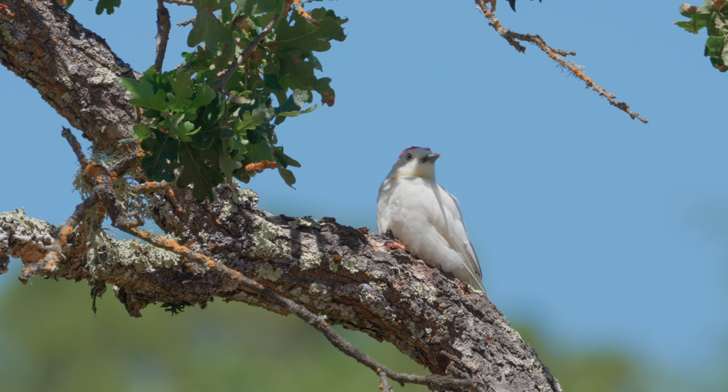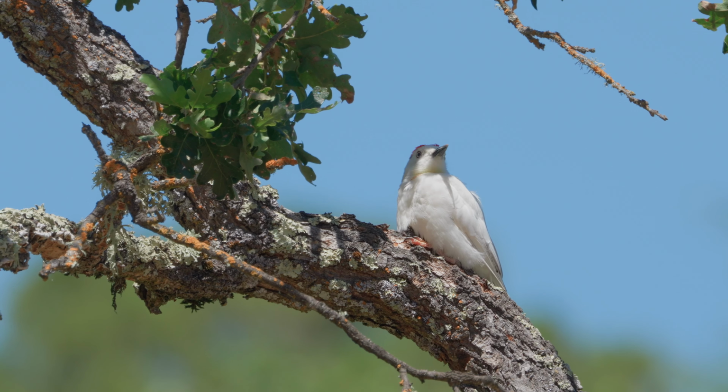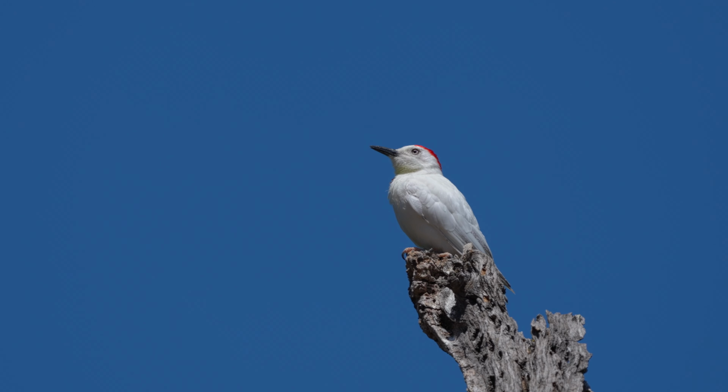Leucism affects only dark feathers. In this case, this acorn woodpecker still has the bright red cap at the top of the head. And the second one has a few dark feathers. Leucism in birds occurs very rarely. On average, 1 in 30,000 birds exhibits it, so having two of them is even more surprising.